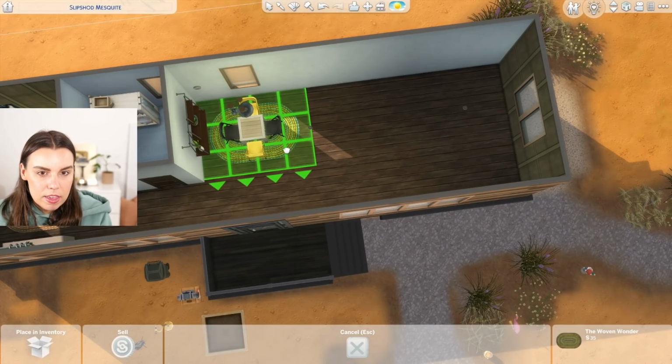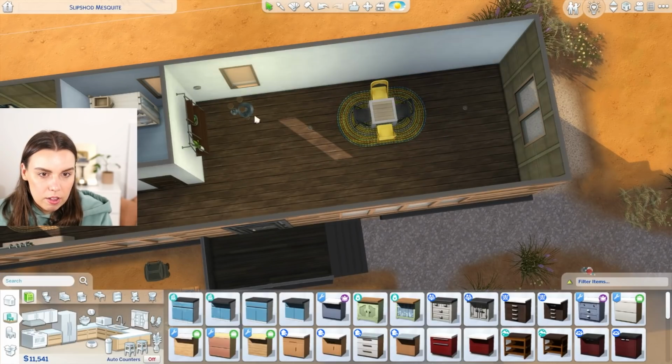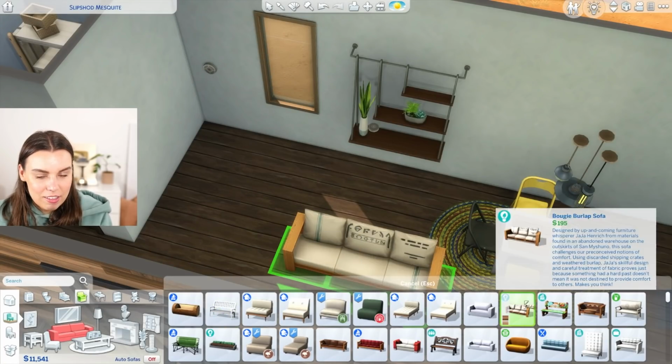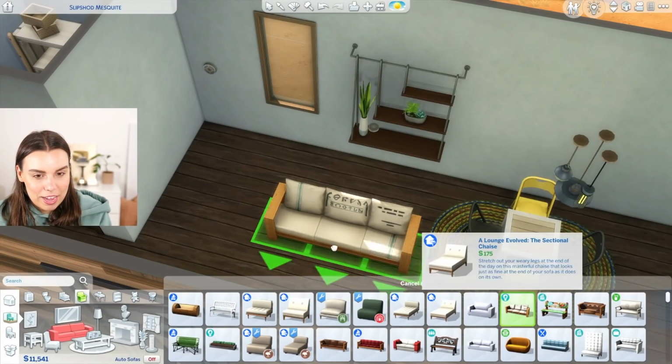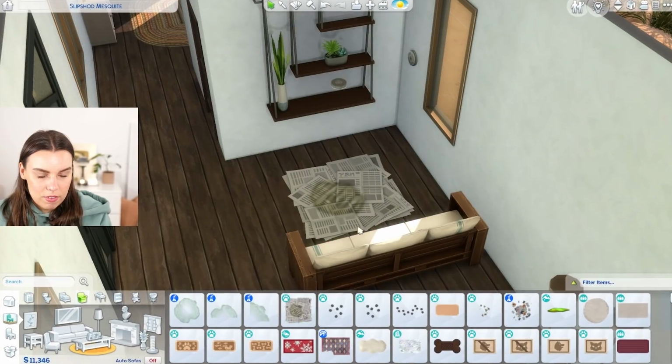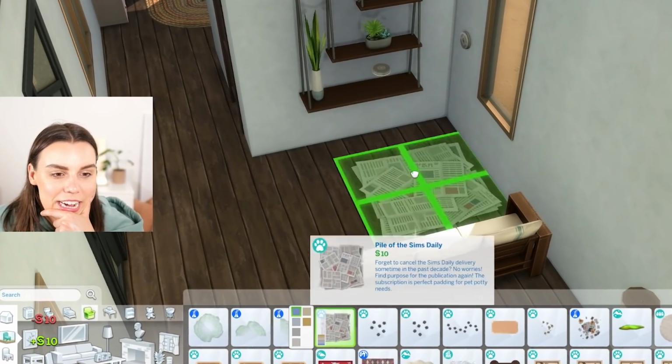Oh, I made a mistake, you guys, because we actually need a lounge room. So this should be further up. So this is the cheapest chair. This is $150. This is $195. Or this is $180. This is $200, and that is sick. I feel like this is just not a very nice rug.